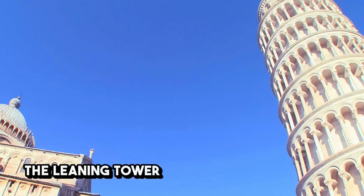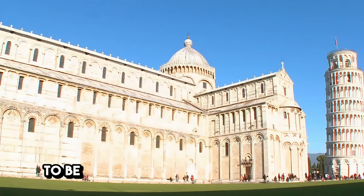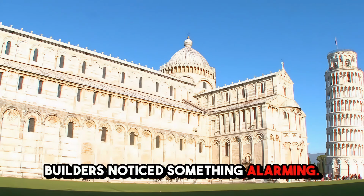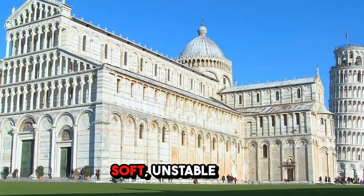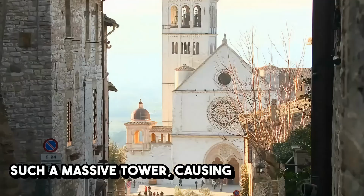The Leaning Tower of Pisa's story begins in 1173, when construction started on what was supposed to be a perfectly vertical bell tower. But just 5 years in, builders noticed something alarming. The structure was tilting. The culprit? Soft, unstable soil.